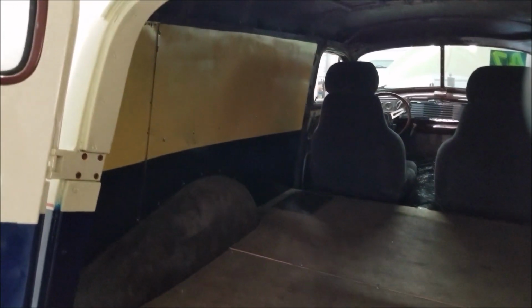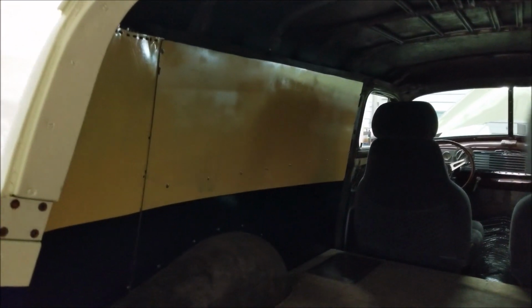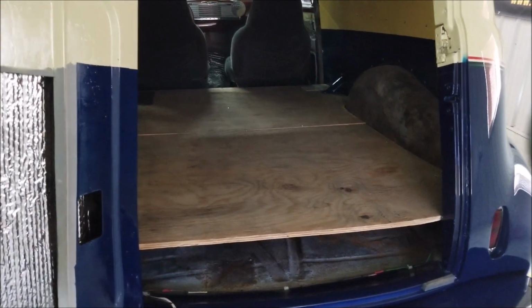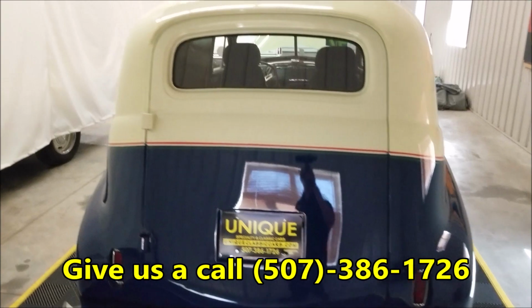Has been kind of painted on the inside, or some kind of sides put up on there. You can make it fancier if you want it, but there's where you can see it needs the headliner. Very little left to do on this one. Like I said, give us a call. Again, fits very nicely, closes easily.